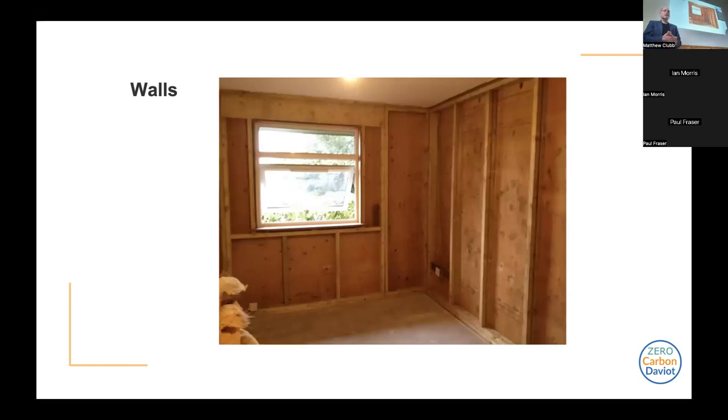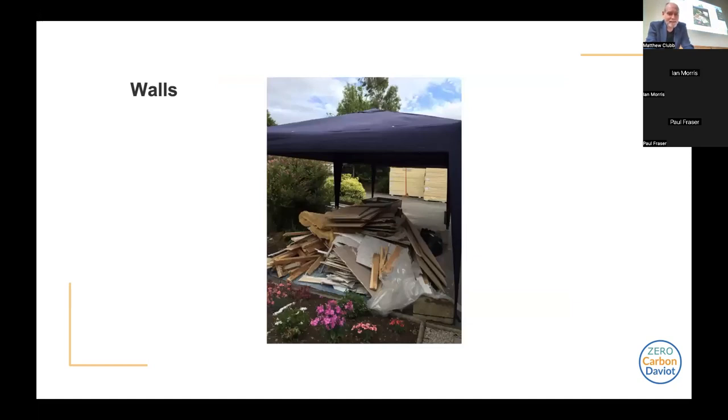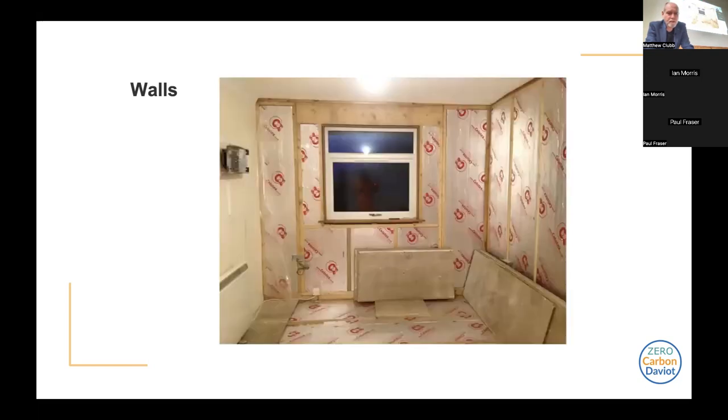It's just fiberglass, yes, just 1977 fiberglass. It wasn't even proper rock wool, you know, that horrible stuff that gets in your throat. Just a complete mess, everything out. We popped these out in the garden so the tradesmen could work underneath. So now we're getting to the walls.